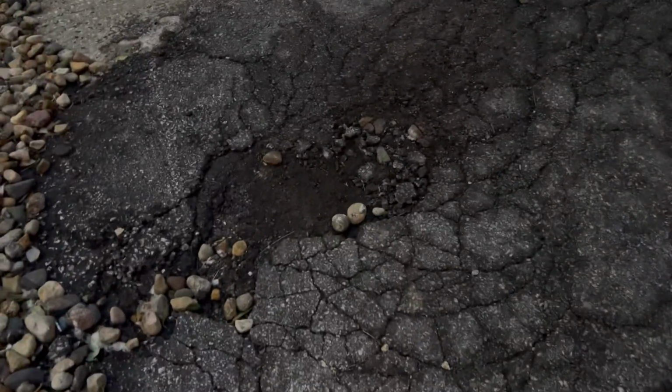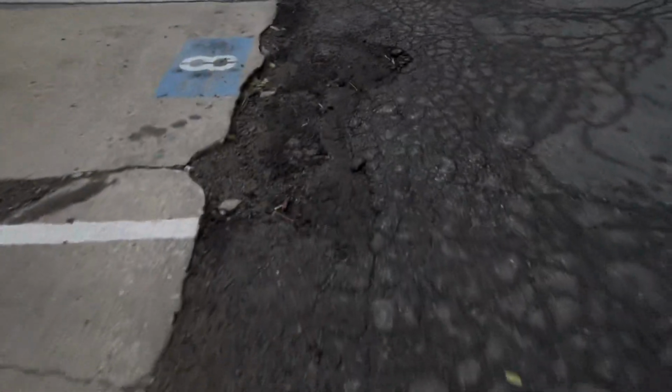I think there are a couple little sections we may need to patch down here also. If we have any excess concrete, not too much right here, maybe a little bit there. Might be a couple spots down here as well. But yeah, other than that, we should be on track to get this wrapped up later in the morning.